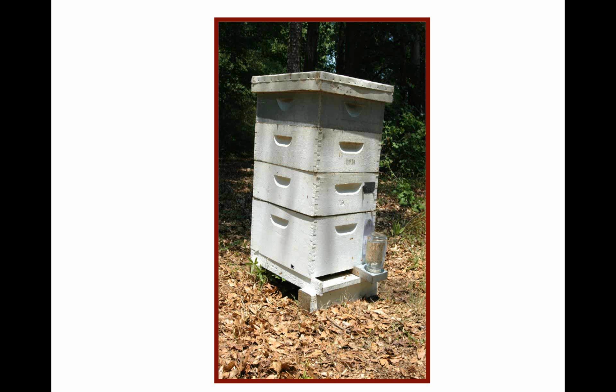Well, these entrance feeders, you've got that syrup, and especially if you're feeding honey water as opposed to just plain sugar water, you've got that sitting right there in the entrance of the colony, and that scent is very strong, and it will draw in bees to the entrance there.